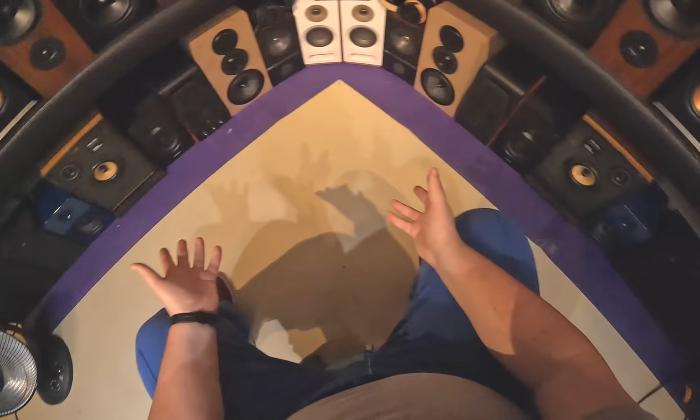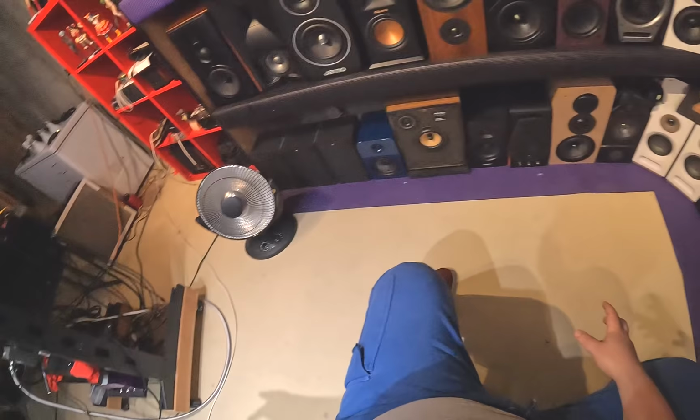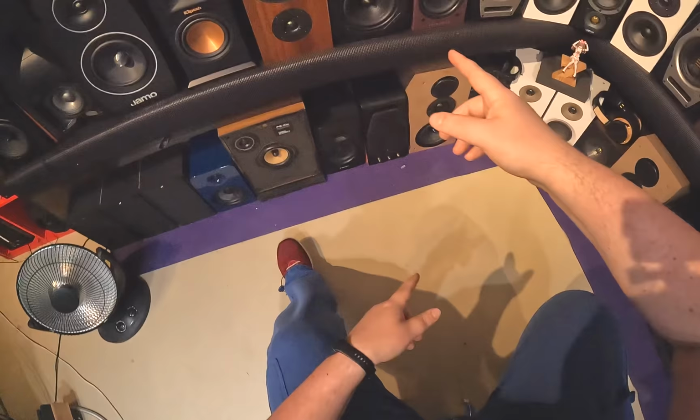And I pulled them out recently for the rear channels, back channels, as my temporary setup over there for the Atmos video. They're just a useful, nice set of speakers with a ribbon tweeter or a folded, what's it called? It's not called a ribbon. What are you?